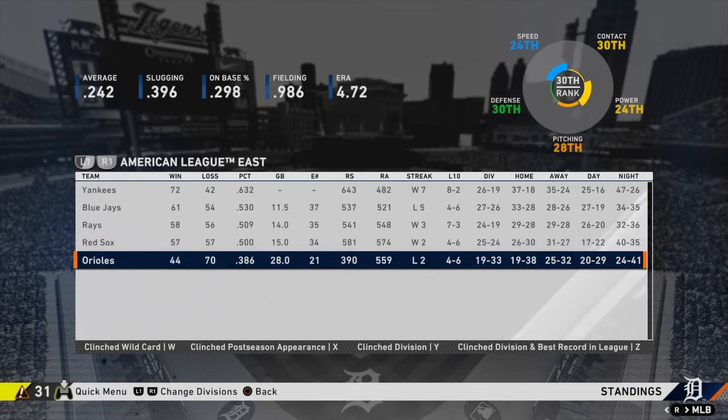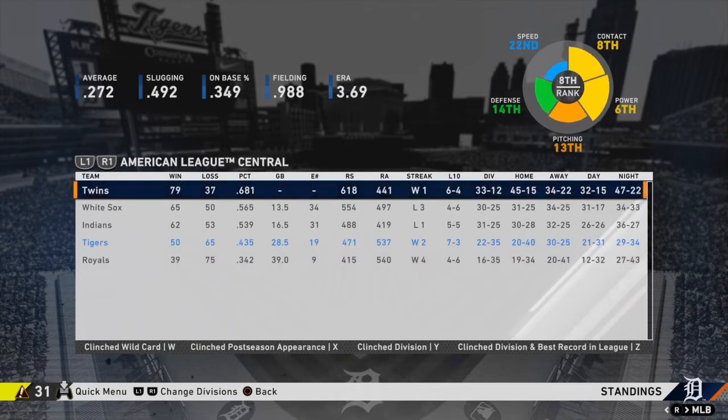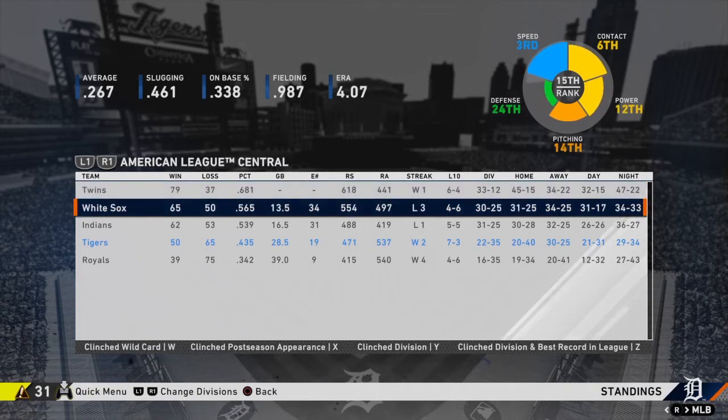They're still in last. In the American League Central, the Minnesota Twins are still leading. They're 79-37. They're 1 win away from being the first team in Major League Baseball this year to reach 80 wins. The White Sox are 65-50. They're 13.5 games back. They've lost their last 3 games, and they're continuing to fall further back of the Twins.